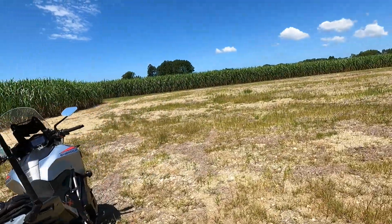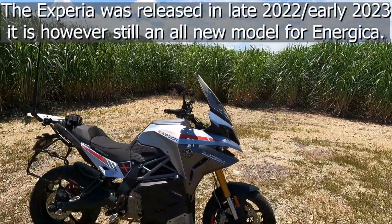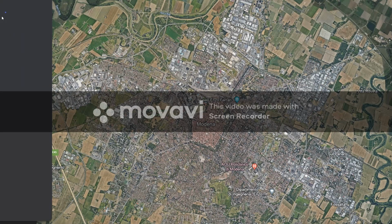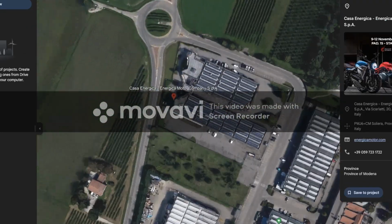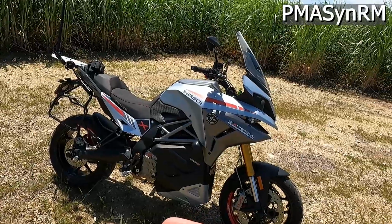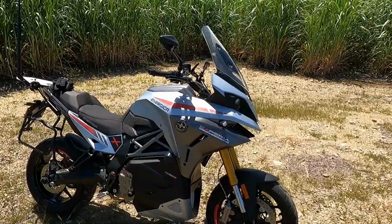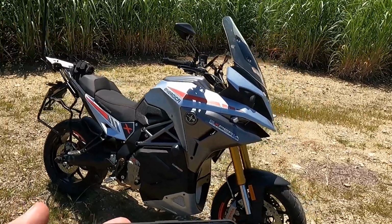This is the Energica Experia, which is the brand new bike just released from Energica. And Energica is an Italian company, and they are in Modena in Italy, which is basically the Detroit of Italy, you know, Motor City, Modena. So this is in the Bormio Ice colour, and the engine is a permanent magnet assisted synchronous reluctance motor, or PMSynRM as they call it. I'll put that up on the screen for you. Continuous 60 kilowatts or 80 horsepower at 7,000 RPM, or peak of 75 kilowatts or 102 horsepower at 7,500 RPM.